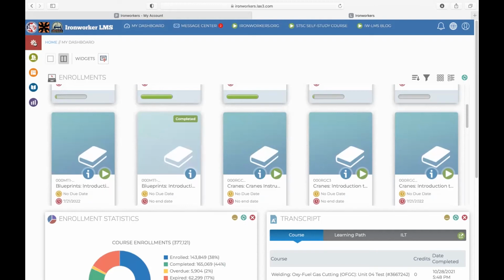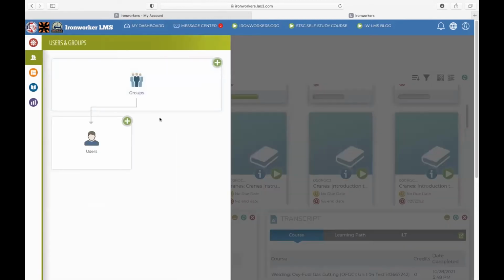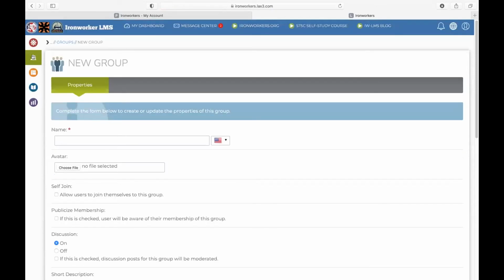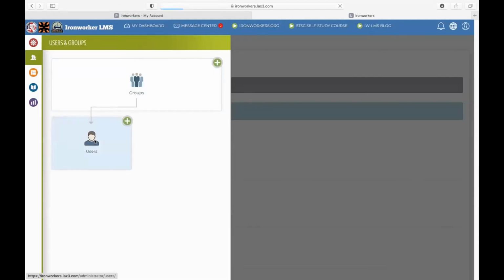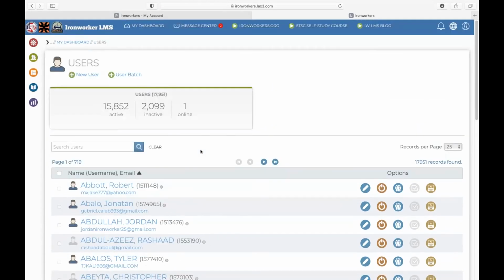In the new system also, we as administrators will not have the settings. We will have the users and groups. In the existing system it's just called users and groups, and it's called users and groups here too. You still add your groups by hitting the plus sign or clicking on the groups. You still have to email KLMS to get your permissions for your groups. The users, you still look up the same way. So none of it has changed. It just looks a little different.